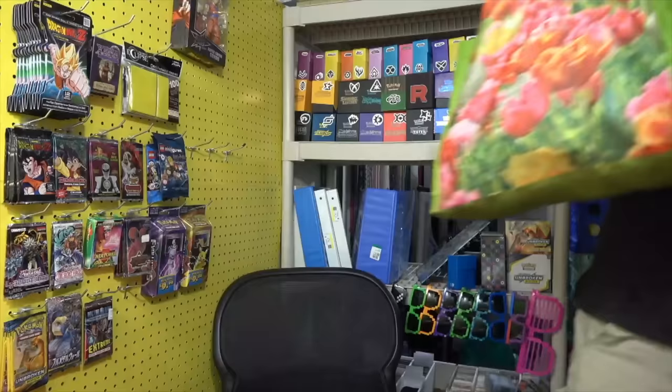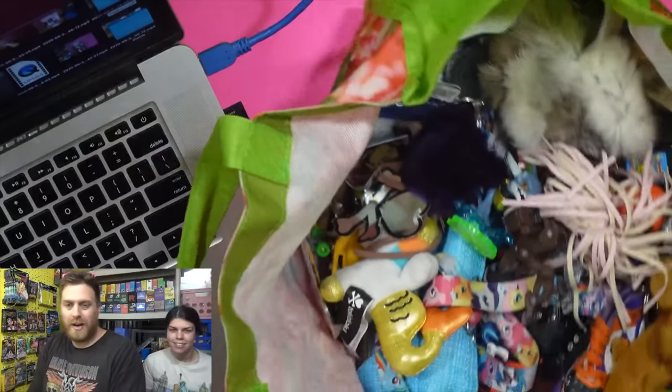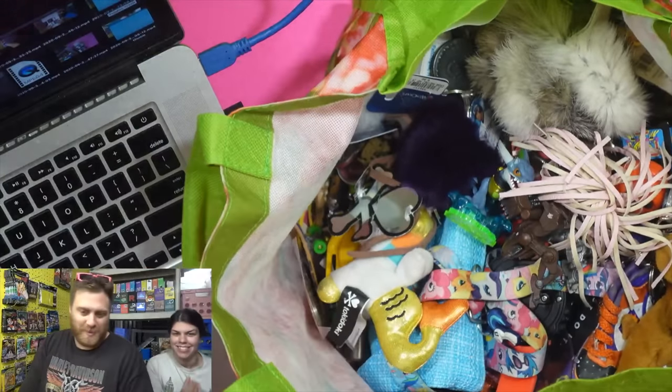Now, let's go into our other room where our other cameras are, and let's look at this bag of stuff. Quick peek. You ready? Okay. Let's go to the other room. Look at this giant bag of treasure. Let's take a quick peek inside of here real quick, and then we'll talk about it. Look at all that. There's some insanity in there.